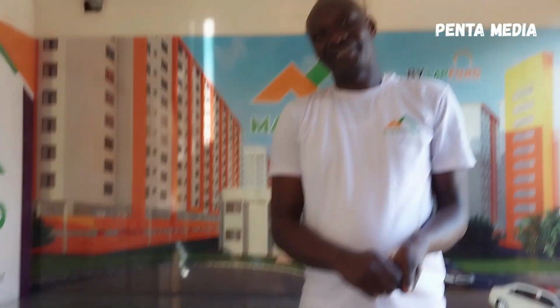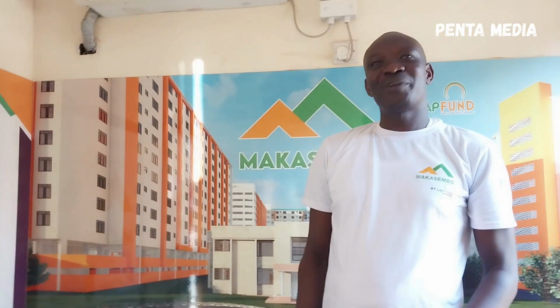Something else about the project, it's quite interesting. They have lifts and there's some stairs. So if you're probably looking to do some exercise, you can use the stairs. Or if you are tired, you've worked all day, you can use the lift. The lifts, I told you before that they have backup generators, so chances of failing are minimal. Yeah, unless it is a technical hitch.